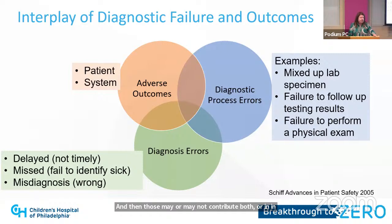And those adverse outcomes can impact not only the individual patient, but our healthcare system in terms of cost and waste and either malpractice claims or ordering unnecessary diagnostic tests, for example.